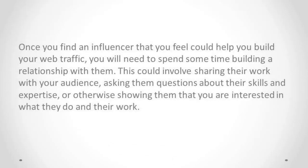Once you find an influencer that you feel could help you build your web traffic, you will need to spend some time building a relationship with them. This could involve sharing their work with your audience, asking them questions about their skills and expertise, or otherwise showing them that you are interested in what they do and their work.